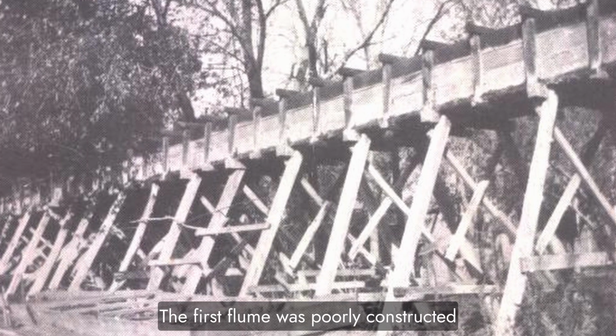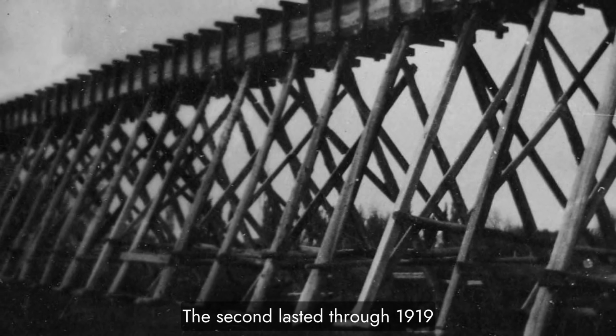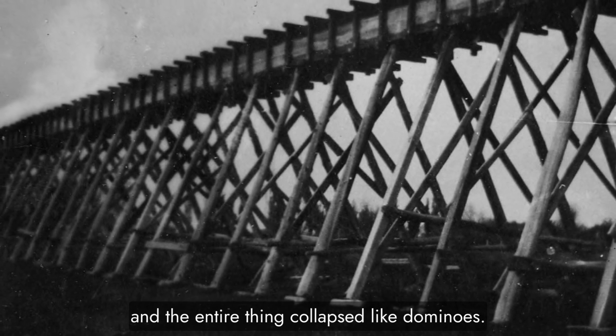The first flume was poorly constructed and eventually had to be replaced. The second lasted through 1919. One of the log supports slipped from its stone base and the entire thing collapsed like dominoes.